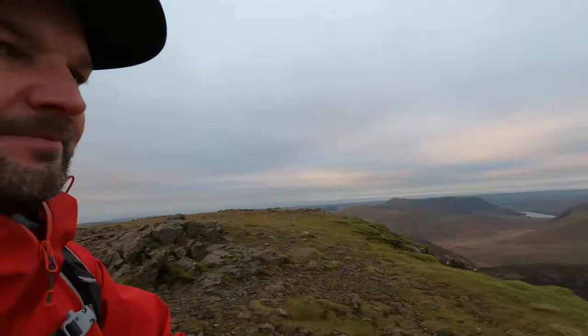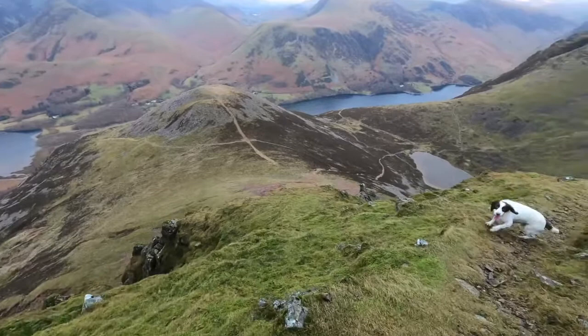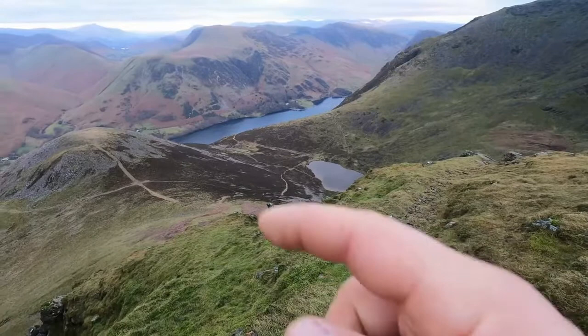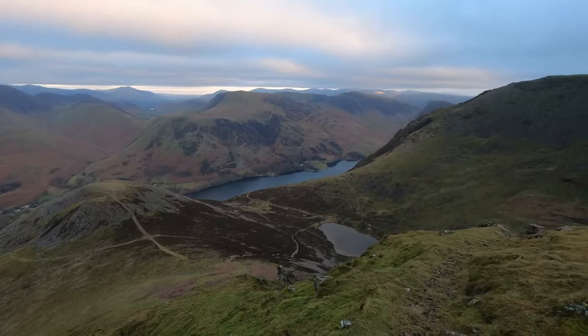This is where we're going down. Straight off the edge. Down this path to the tarn and then off this way, following Sour Milk Gill all the way down to Buttermere, and then just obviously back up Buttermere to Gatesgarth.